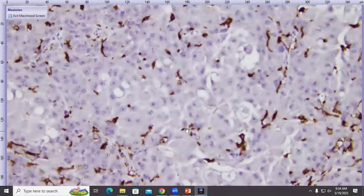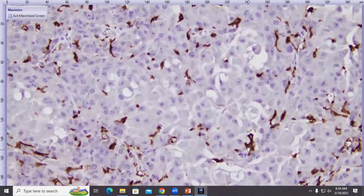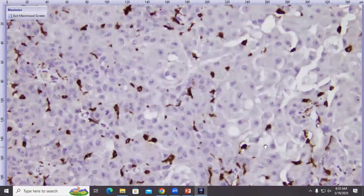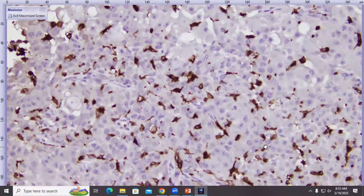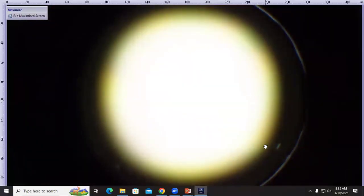So we can see a lot of spindle shaped cells that are staining positive for CD204. And they are squeezing in between all of our neoplastic cells. So this is actually most likely dendritic macrophages being called in by the tumor. And so our neoplastic population is negative for CD204. Positive for M2 alternate polarization of the macrophages.